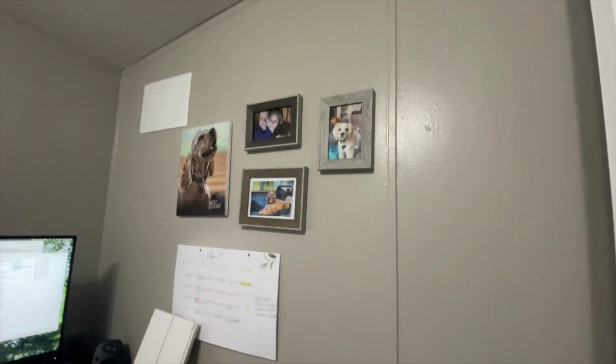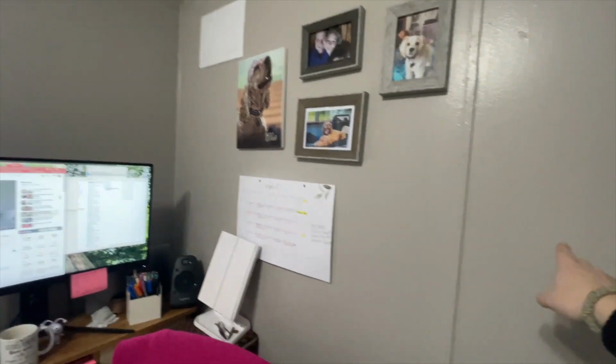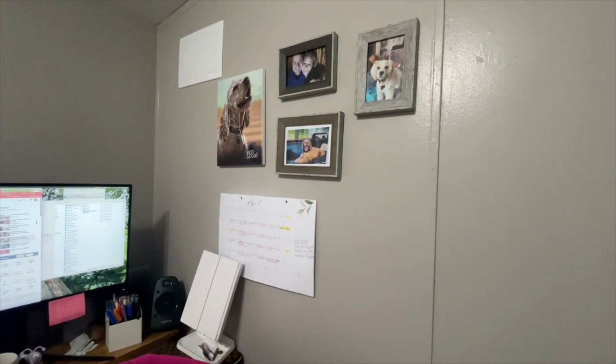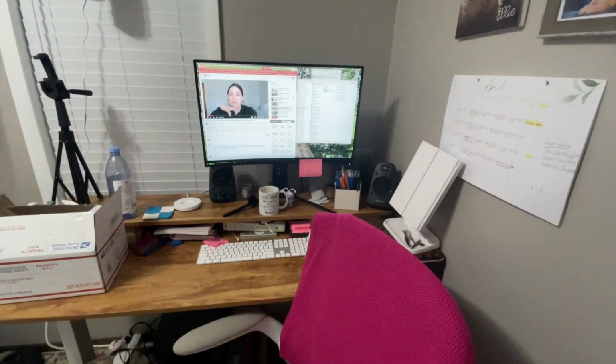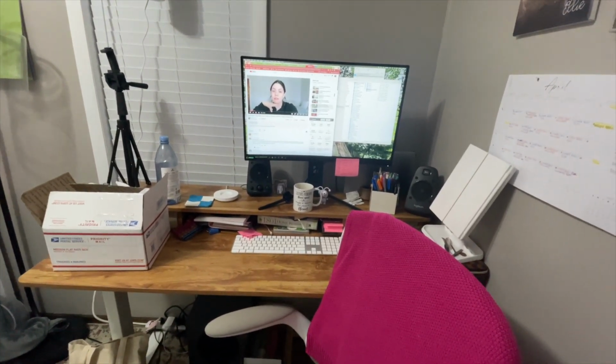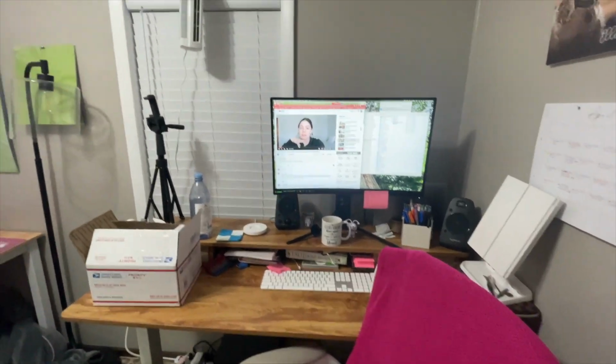So this is my office now, and I've got it switched around. This is a gray color. It's coming off kind of green in the camera, but it's not. So I got all my pictures there, and then you just walk right in, and there's my desk. And I'll tell you what, it is kind of messy in here. It's not really dirty. It's just messy, and I'll tell you why in a second.